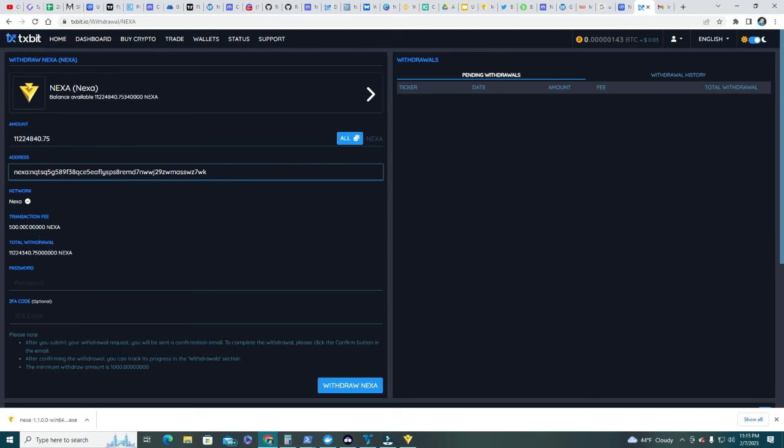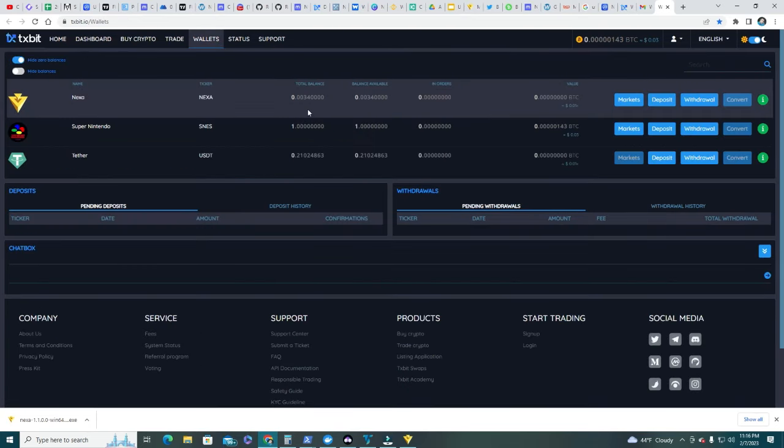And it says here that there's a 500 NEXA transaction fee. And then you're gonna have to type your password and the two-factor authentication and withdraw the NEXA. Let's do that. Okay, and after you put your password and two-factor authentication, it says that you accept the transaction, and then it sends you an email. So you go to your email and you confirm the transaction. And once you confirm that link on the email, the withdrawal just happened.